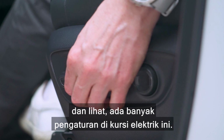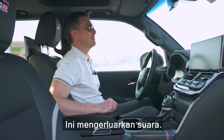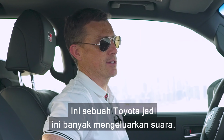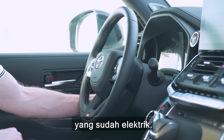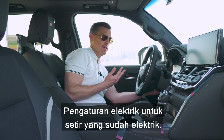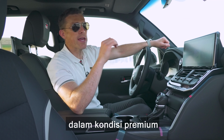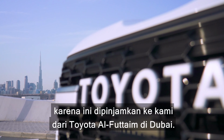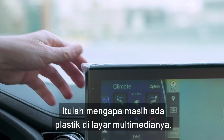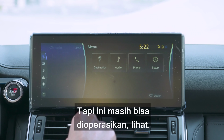And look, there's plenty of adjustment in these electric seats. Oh, it's beeping. It's a Toyota, so it just beeps a lot. And there's a decent amount of adjustment in the steering wheel, which is electric. Yeah, so that does give it an air of premium. And we're going to be trying to keep this vehicle in premium condition because it's been lent to us by AlphaTame Toyota in Dubai. Hence why we still have the wrappers here on the infotainment screen, but it does still let you operate it, look.